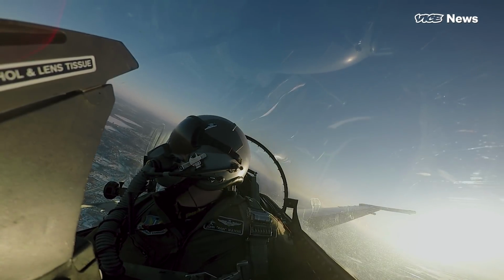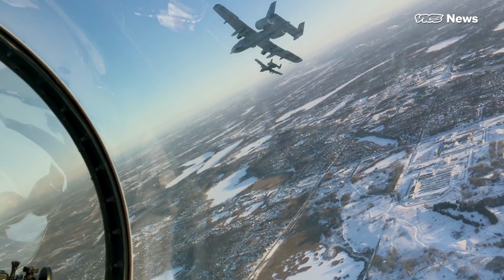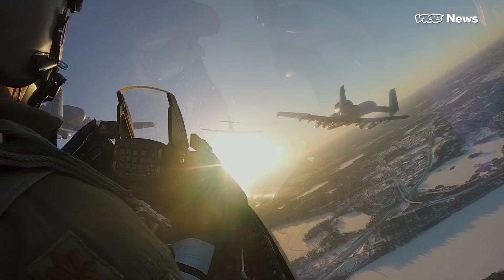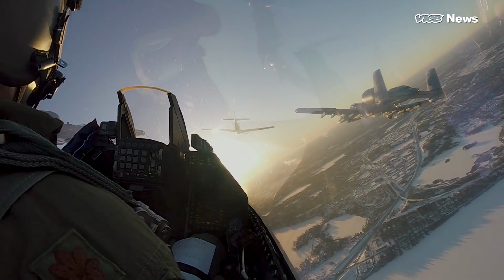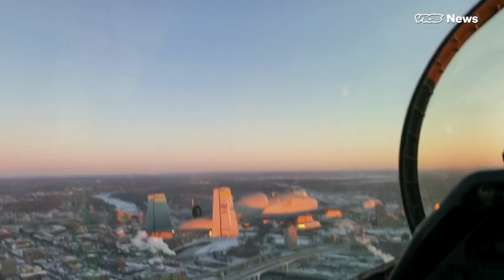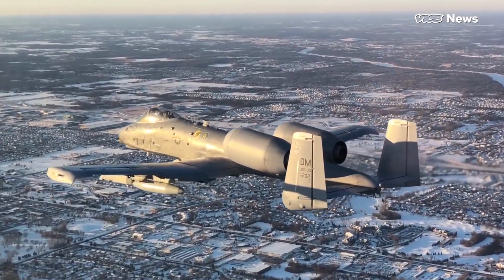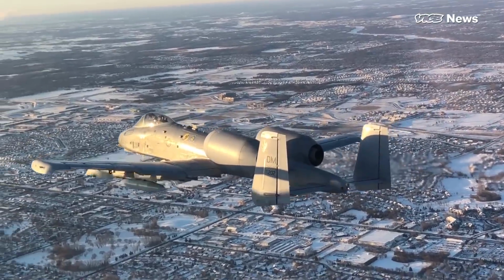Not a bad view. Whoa. We have, I think, one of the most unique formations that's going to be crossing it. There is a P-51. That is probably the most popular fighter from World War II. With that P-51 out front, we're going to have 2 A-10s and us in the F-16. You really have representation of 70 years of American air power.